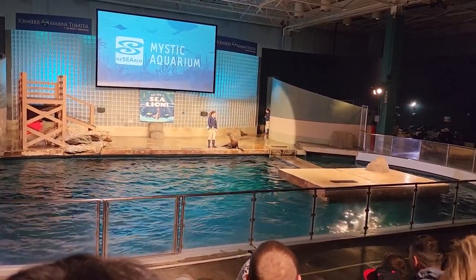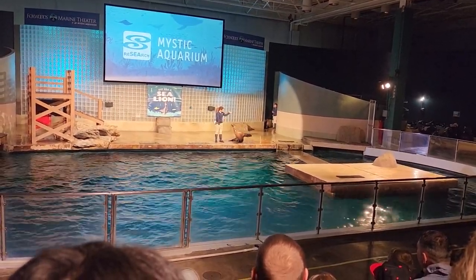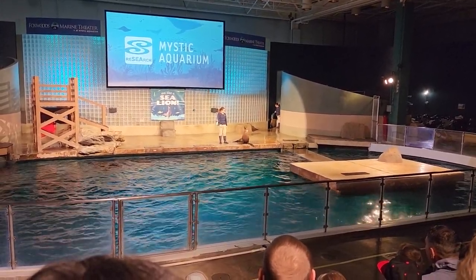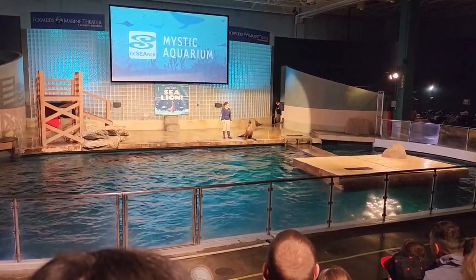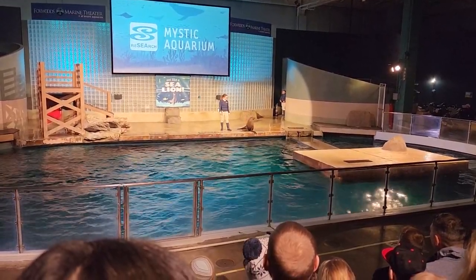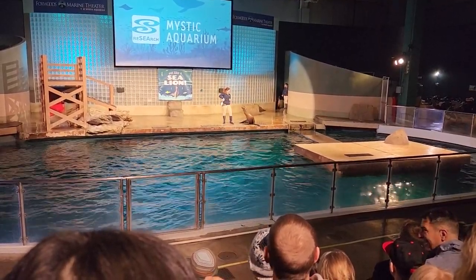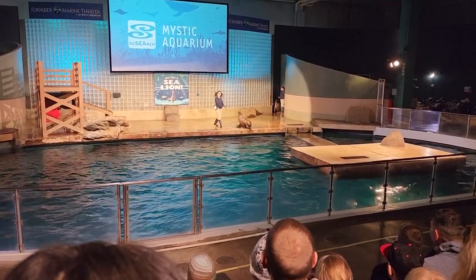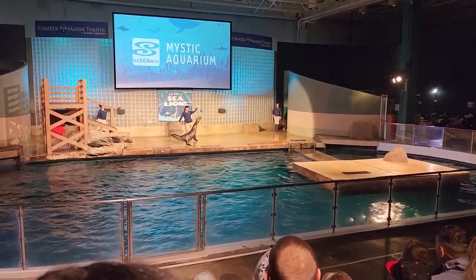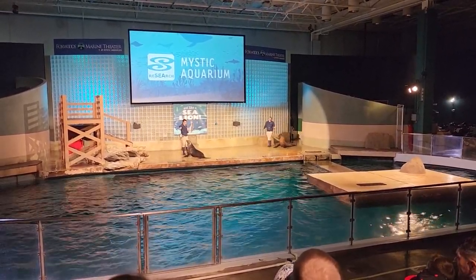I think she's ready. Well, sea lions have very long and strong front flippers. That gives them great mobility. And she can move those flippers together. She can also move them independently. And she can even support her entire body weight on those front two. Now that is pretty cool.